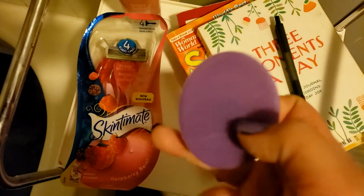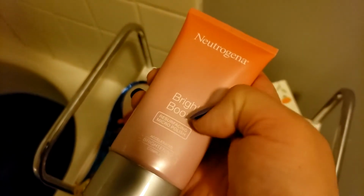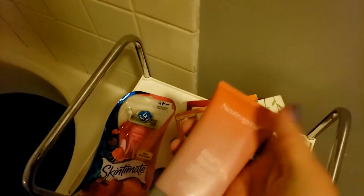I decided to shave my legs since this is a self-care video. And here's my silicone face wash, along with this Neutrogena Bright Boost face scrub to remove dull skin and reboost your face.